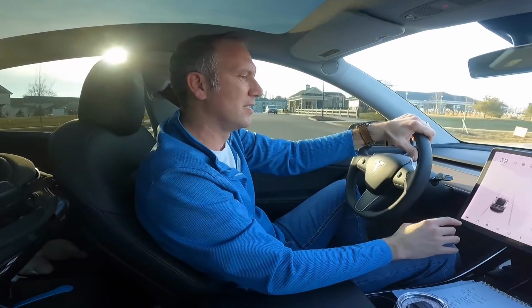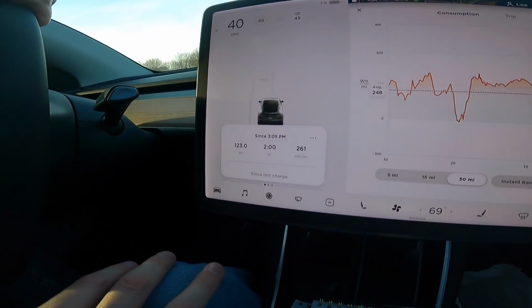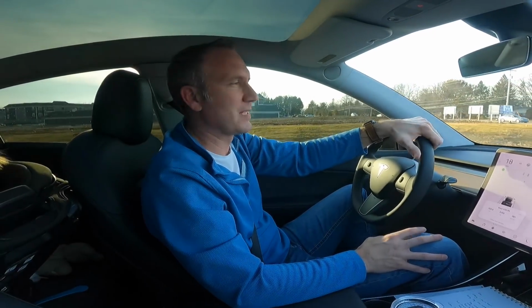We kept the lineup higher. And looking at our watt hours, we ended up averaging about 261, which is nice. And this is on the second half of the trip, so everything went great.